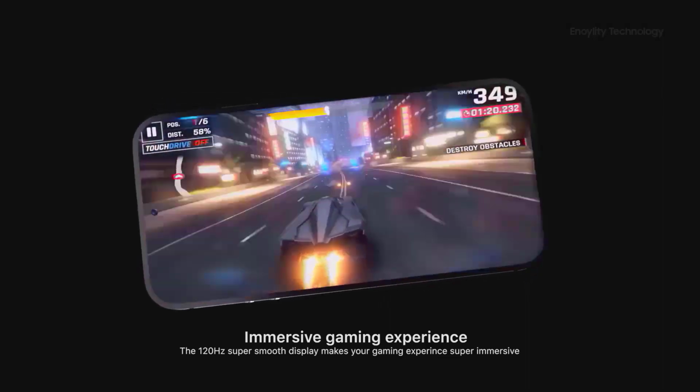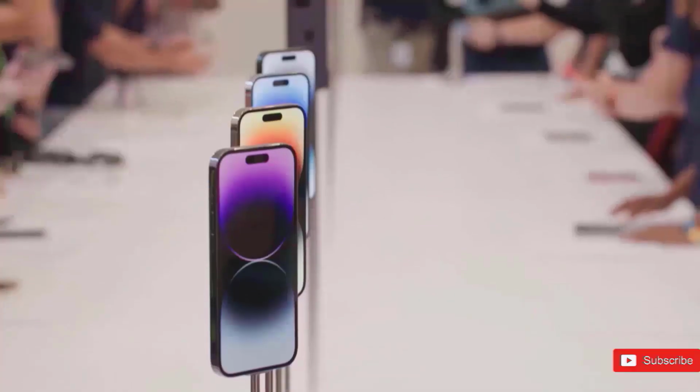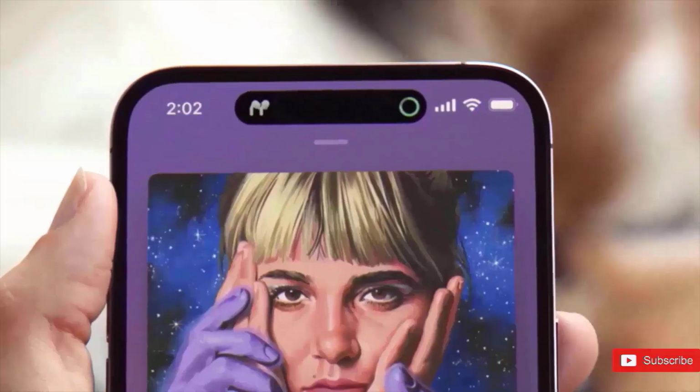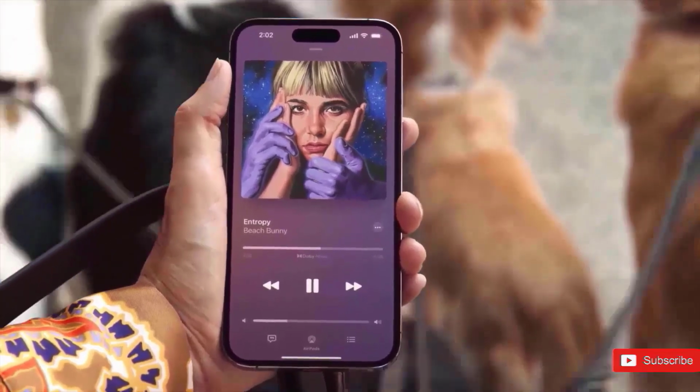The max brightness is currently unknown since it is already at 2000 nits, but we may still expect to get an update. Where we looked, we saw an extremely thin bezel that had never been seen before.